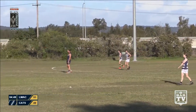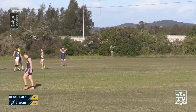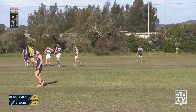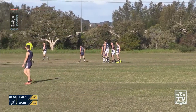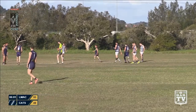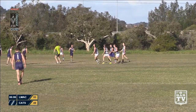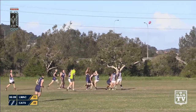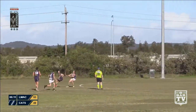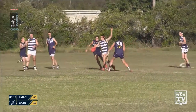Umpire kicks the ball back to the middle. Getting ready to toss up. Alex Zane in the ruck. Sam Hines, Timmy Clark and Timmy Wells. Probably the best centre set up for Lake Macquarie. So we'll see what happens. Alex Zane's under it. Picked up by Sam Hines.